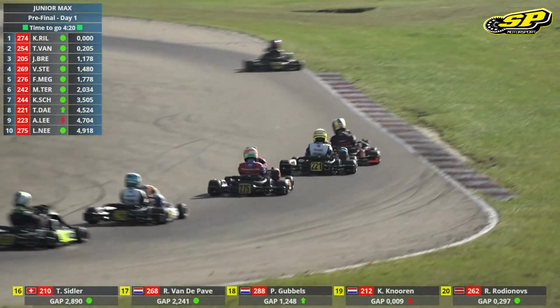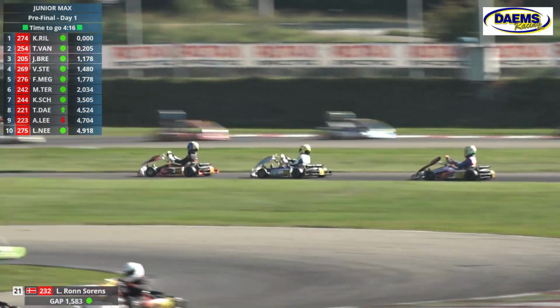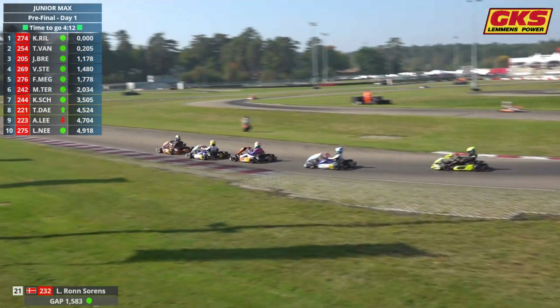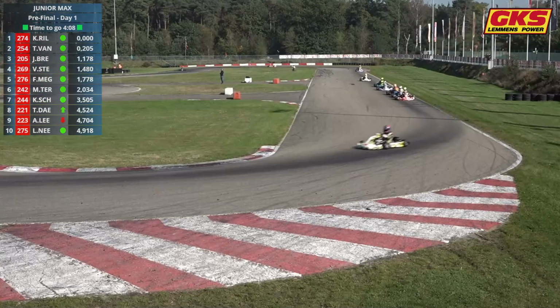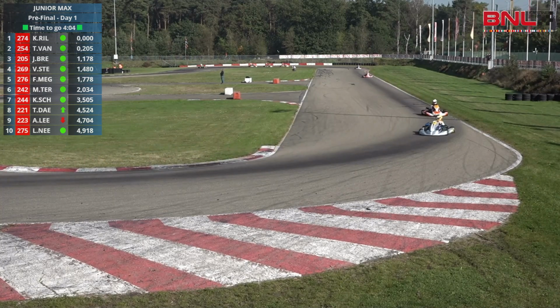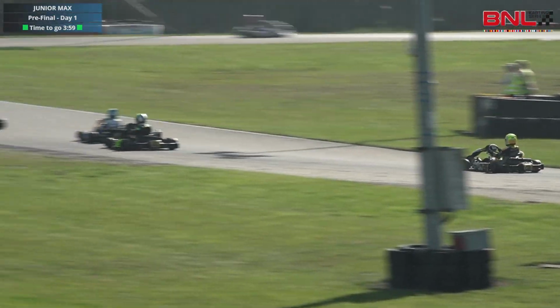This is 221 Dams. Austin Lee looks to have gotten back past for 8th position, would have used it on the start-finish straight. And now you've got Luc Neeson in that squabble. Add another 2 karts, looks like you've got Boulouet and Montego Masson. So a 5-way scrap over what is 8th position. Positions 8 to 12 right there.